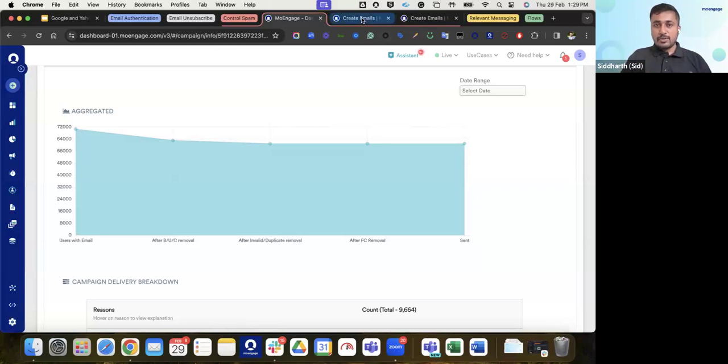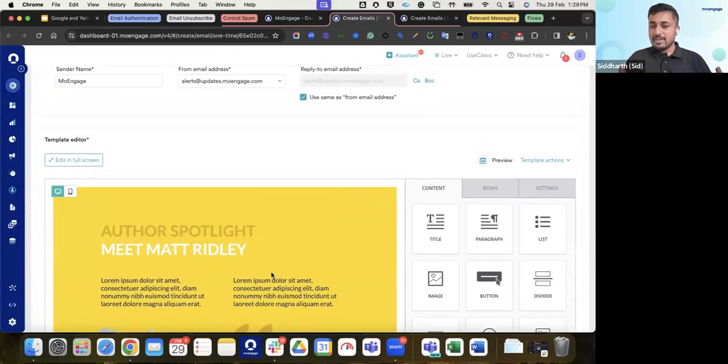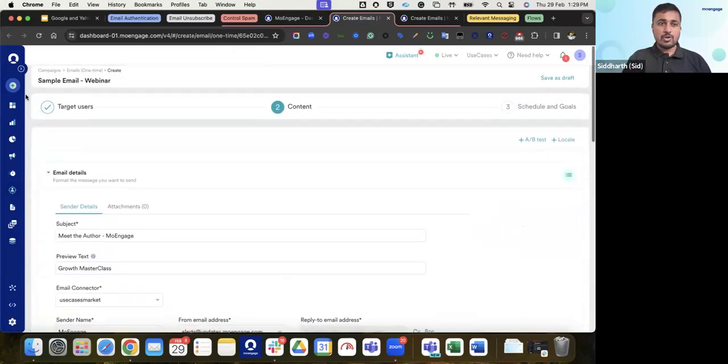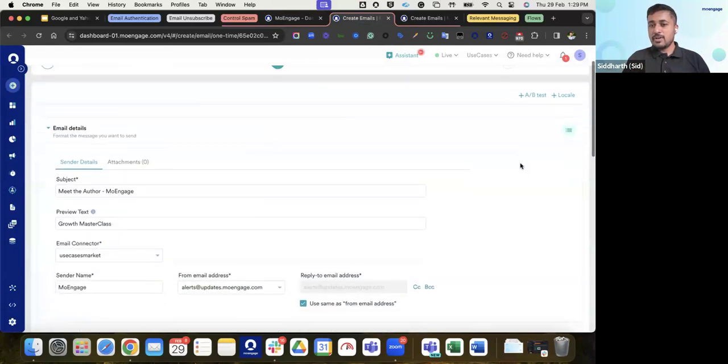The second aspect would be to have those email deliverability tools in place, right? This is one of the sample email creation platforms on the MoEngage dashboard. These are different channels we have, like email, push. You can create an omni-channel flow, or you can target users with inbound or outbound channels, but let's focus on email as a channel for now.